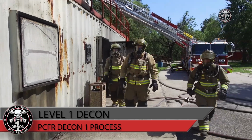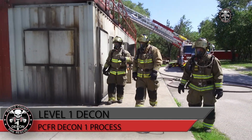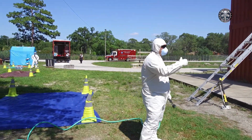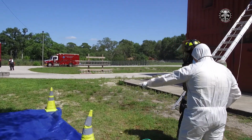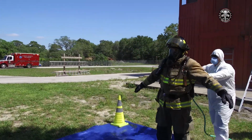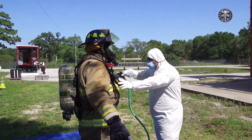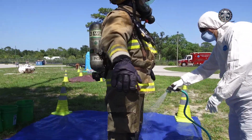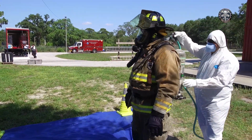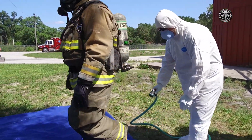You'll see it set up either with the tarp and the cones, or you may see just the cones. You will also see the hose line coming from an engine and a green bucket and some brushes to scrub heavy contaminants. This is a spot where you come out of the hot zone, and this is still considered the warm zone, and we'll just rinse you off with water. It'll knock down 70 to 80% of the contaminants, and then you'll be done and ready to go to the next section. So level 1 happens here. This is something we're already doing now. Now we're going to head over to level 2.